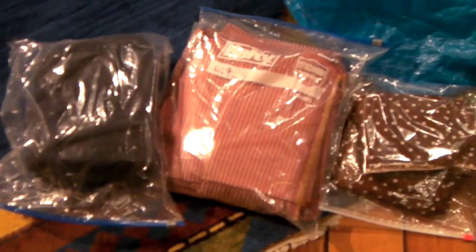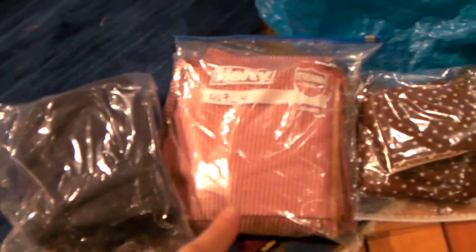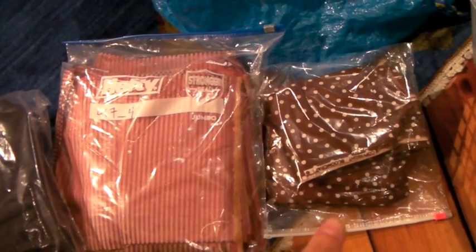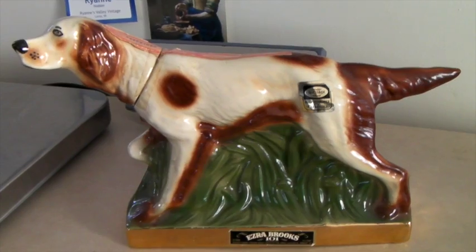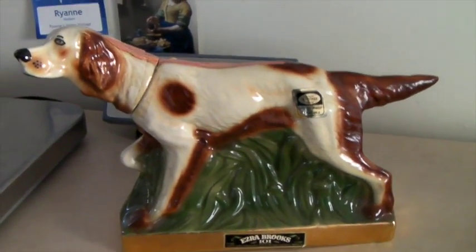I wanted to show some fabric sales. This is 3 sets of fabric that sold over the weekend. The first one right there is corduroy. It sold for $30. This one is a set of just different remnants. It sold for $36.99. And then this is some fabric that's polka dotted, and that also sold for $30. So that's almost $100 worth of fabric, and it's basically just scrap fabric that we found at the thrift store.